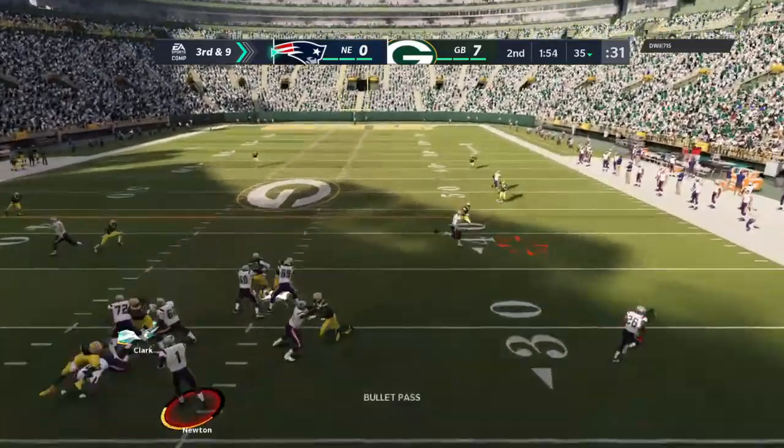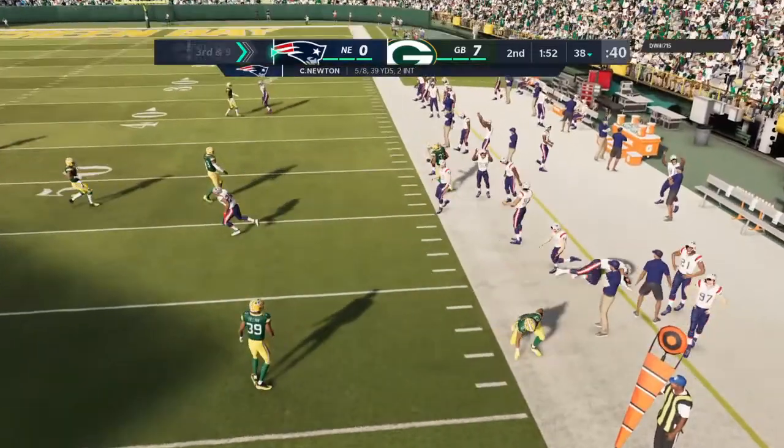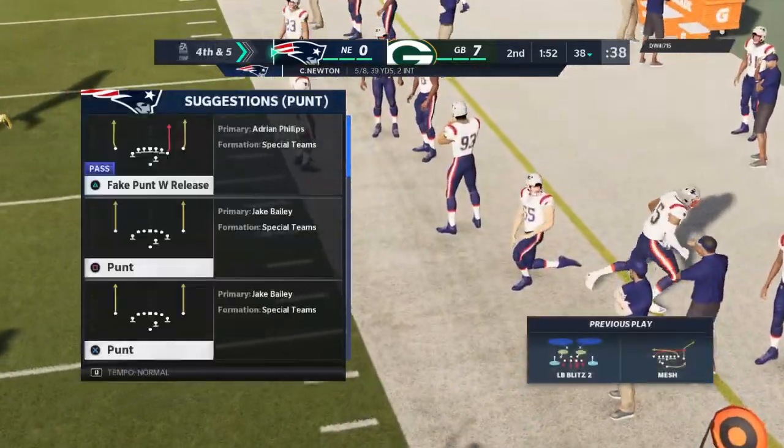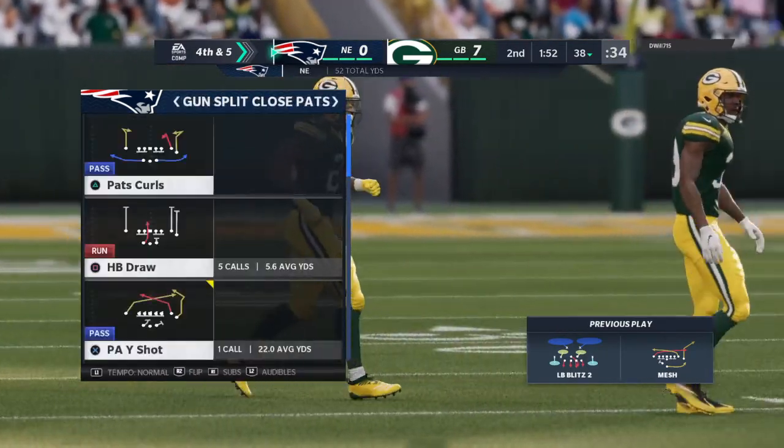Throwing on 3rd down, Newton. Got a man open, that's Harry. And he gets this up across the 35 before he's out of bounds. They get only 4 that time as that leads us to a 4th down.